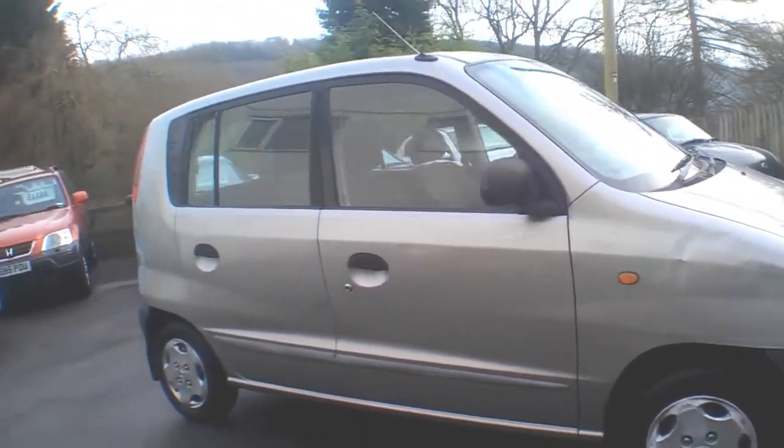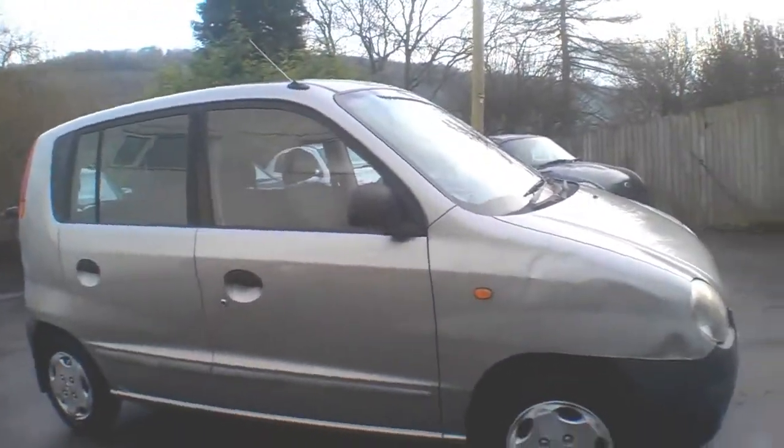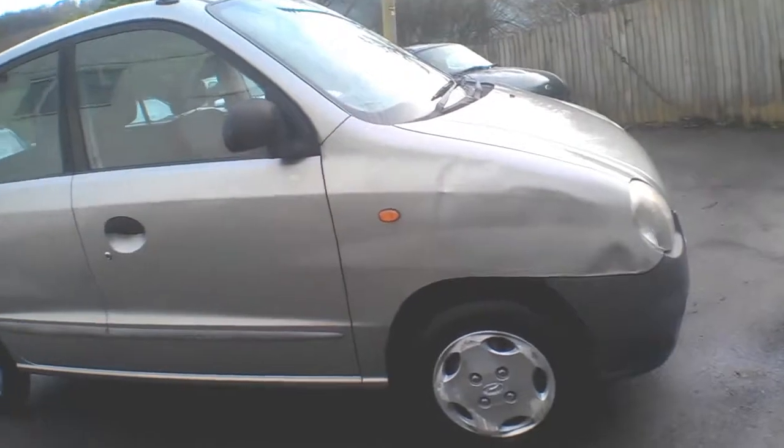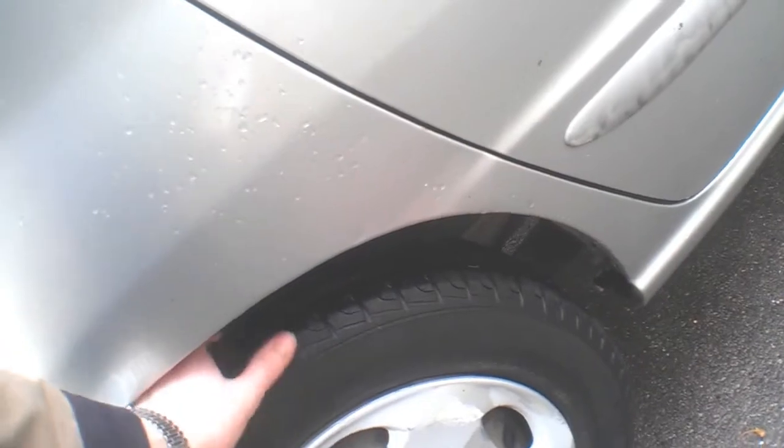The MOT is valid until August 2013 and the tax is valid until the end of June 2013. Okay, the tyres. Well, it looks like the tyres have been replaced recently. That tyre is practically brand new. A little bit of scuffing to the front wheel trim as well. And again, same with here, the wheel trim's just lifted off with its paint.